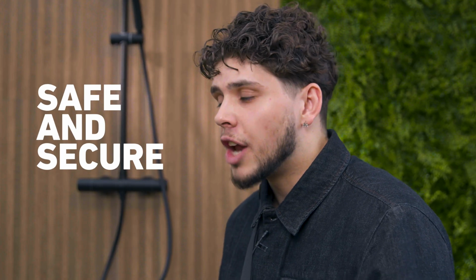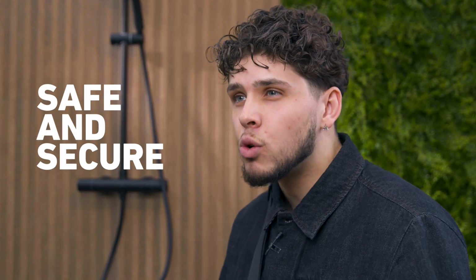The bathroom is the only space in the house that we spend a significant amount of time completely by ourselves almost every day, which means it's really important to ensure that the bathroom feels safe and secure. And long gone are the days of clinical white bathrooms. I find it strange that the only space in the house where we spend time undressed every day is the most clinical, the coldest room in the house. And this needs to change.